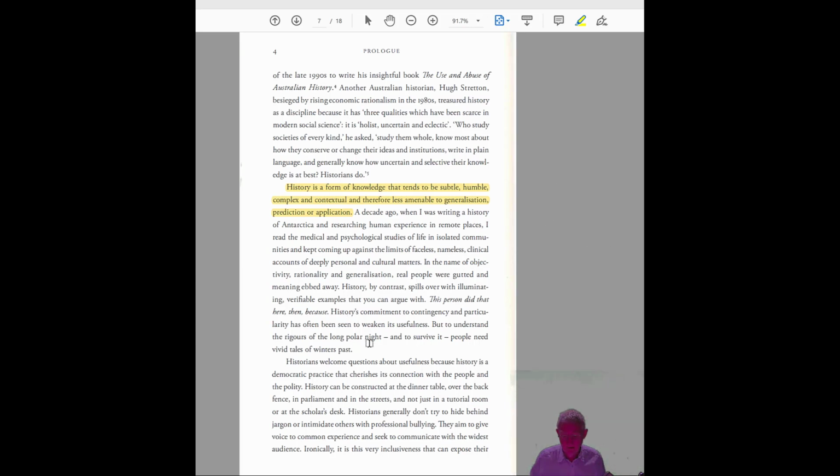History, by contrast, spills over with illuminating verifiable examples. I think, well, verifiable examples. We've got to be able to prove what we say. Goes back to what he said before about true. Okay? It's a true story. Okay? Or a truthful story. History's commitment to contingency and particularity, okay?